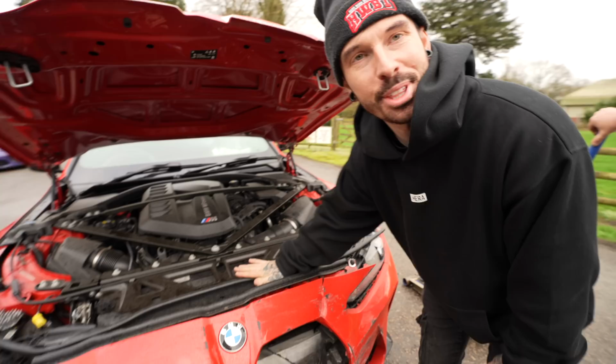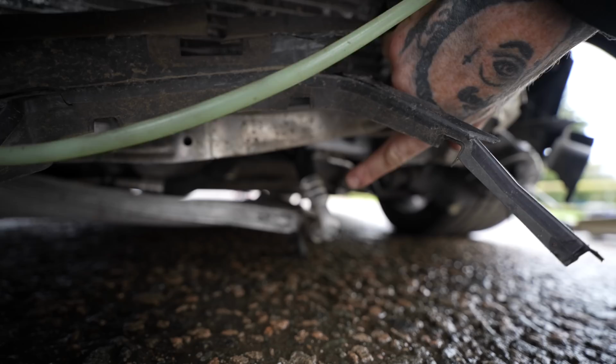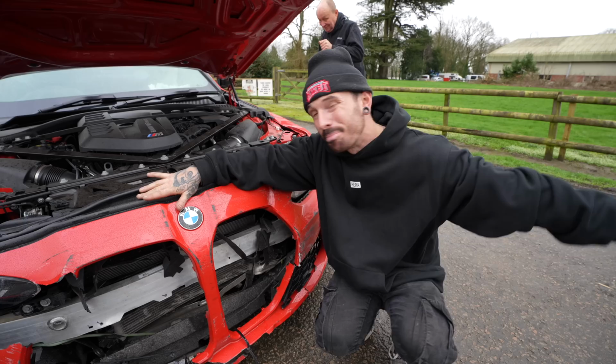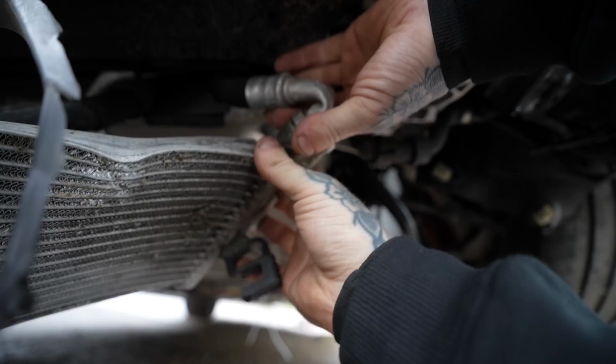I don't think there's going to be any oil in it. Matt, check this out, underneath here, see at the very bottom, down there, that's the oil cooler. BMW put them on the very bottom of the car, which makes sense for aero, but also if you hit a speed bump or whatever, it's just going to perish the oil cooler. So my plan is to go underneath and find the oil cooler feed pipe and the return pipe. I'm going to unbolt both of them from the oil cooler.